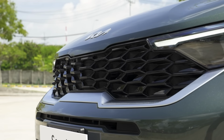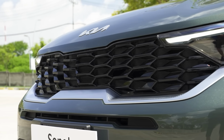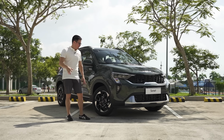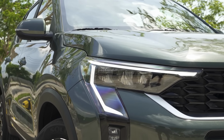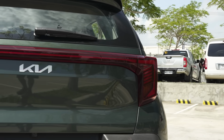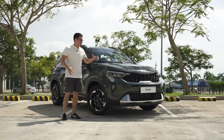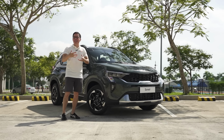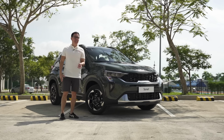The front nose, the grille, is very much a Kia. You can see it in almost all the cars that Kia produces, save maybe the EVs, but mostly they look like that. You have a full LED affair, from headlamps to fog lamps found down below, including your taillights. Now, I make mention of a lot of LEDs because, well, when you're trying to save money as a car company, you don't put LEDs, you put halogens. But here, it's a full LED affair.